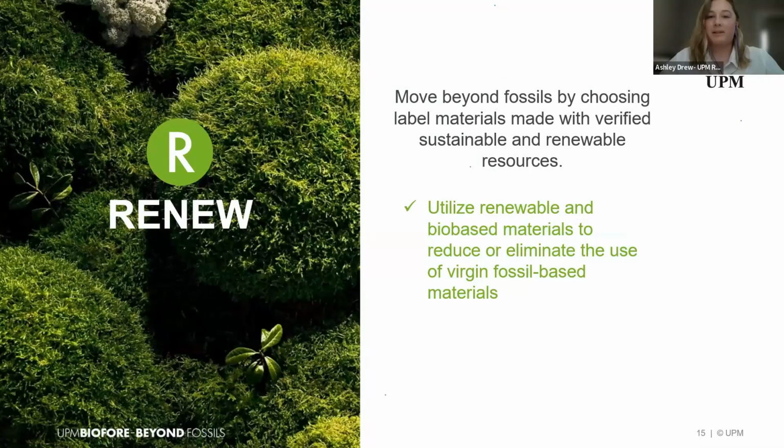The next stop on our journey is our Renew category. So not only is focusing on responsibly managed and sourced renewable fiber a really great way to take action, but exciting ways that we can explore this further is to move beyond fossils completely by choosing materials that are made with sustainable and renewable resources.